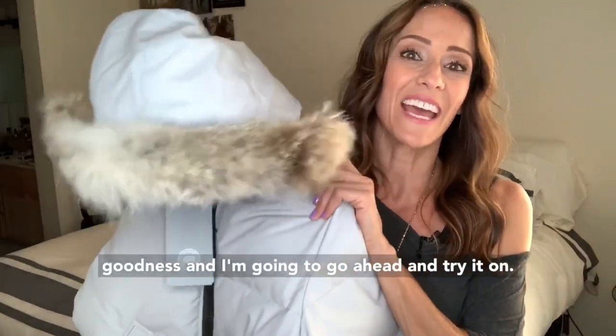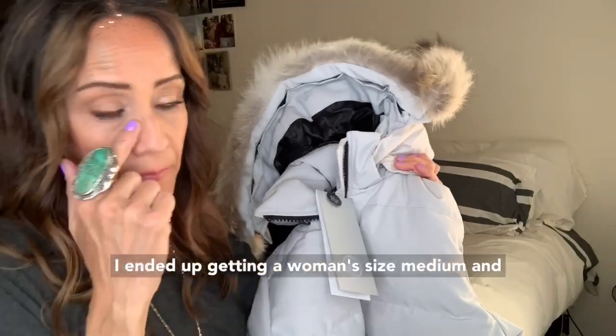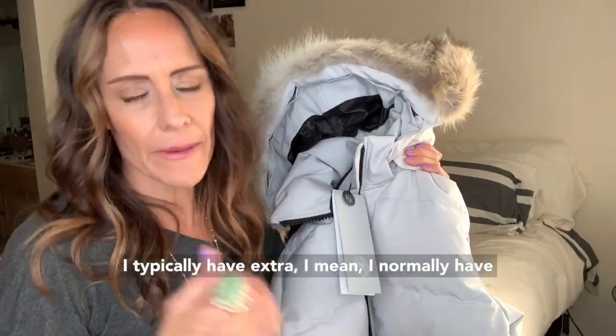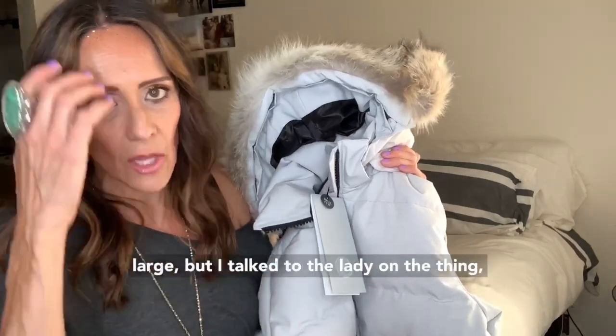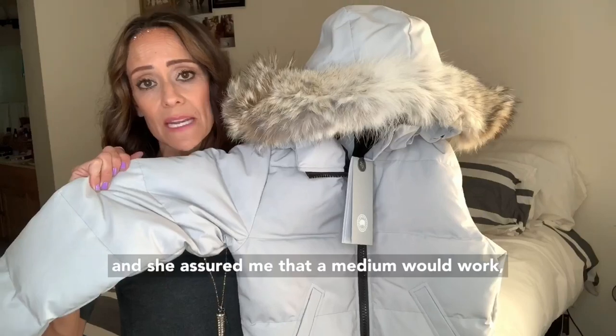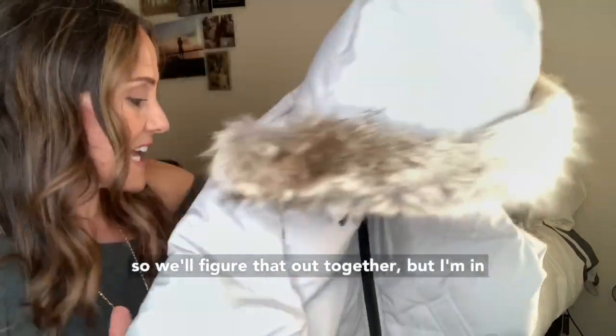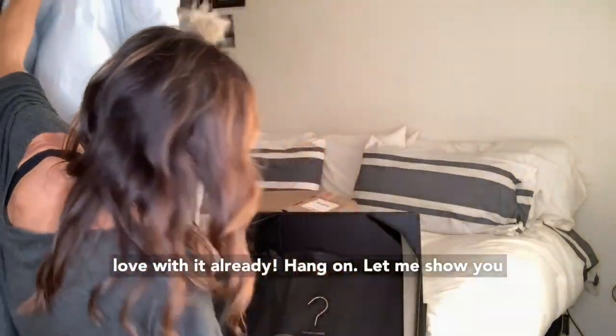And I'm gonna go ahead and try it on. I ended up getting a women's size medium. I normally have extra long arms, so I buy all of my clothes in large. But I talked to the lady on the phone and she assured me that a medium would work. So we'll figure that out together. But I'm in love with it already. Hang on, let me show you.